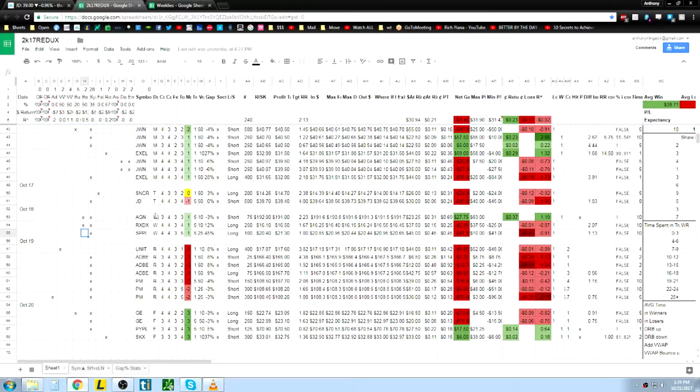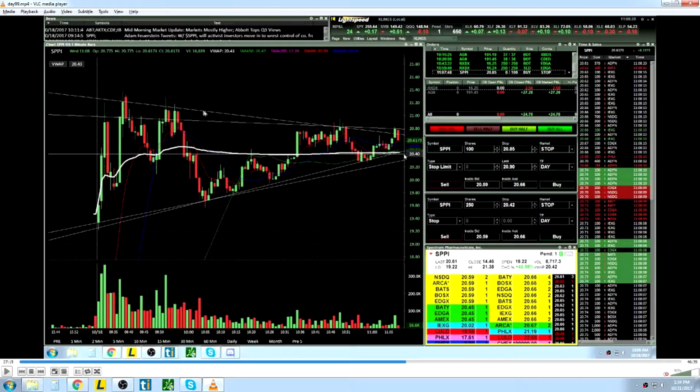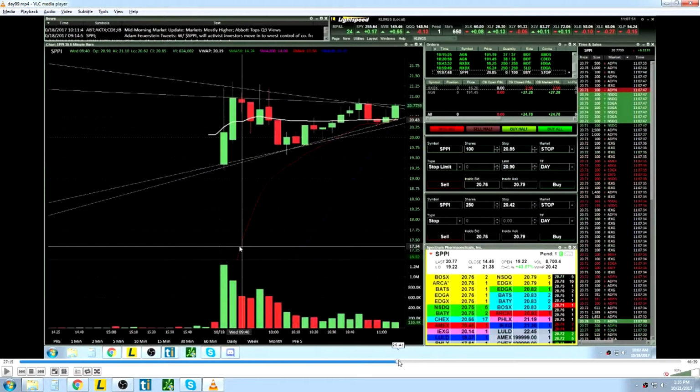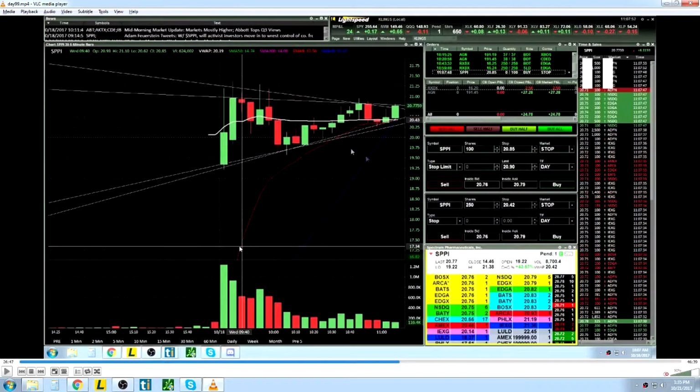Alright, SPPI. Symmetrical flag. Traded it on the fives. Risk of 40, so I'm letting this thing go all the way to VWAP. That's a lot. I don't know if I did. I click on the fives. I did. All right, so this is it on the fives. Looks really good on the fives.